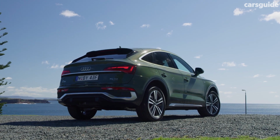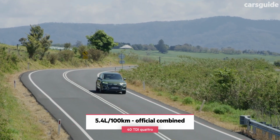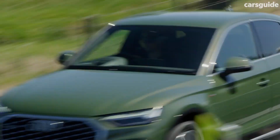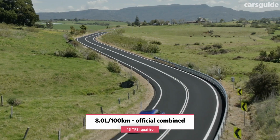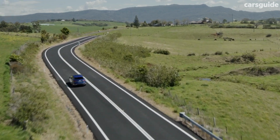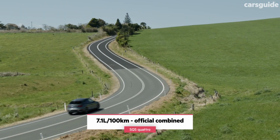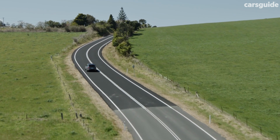Audi says the Q5 Sportback 40 TDI will sip 5.4 litres per 100 kilometres on the combined cycle, while emitting 142 grams a kilometre of CO2. The 45 TFSI needs 8 litres per 100 kilometres on the combined cycle and will emit 183 grams per kilometre of CO2. The SQ5 then sits somewhere in the middle with 7.1 litres per 100 kilometres and 186 grams per kilometre of CO2.